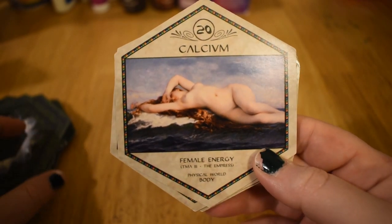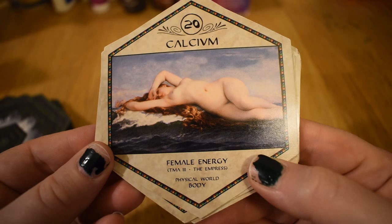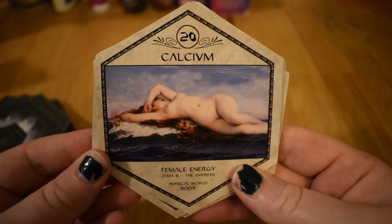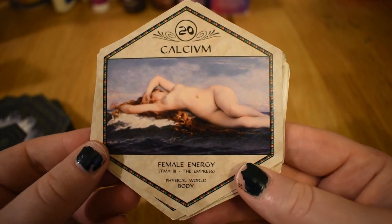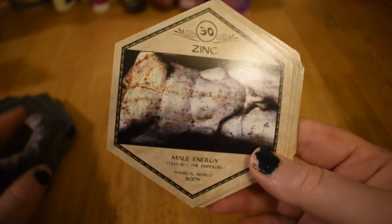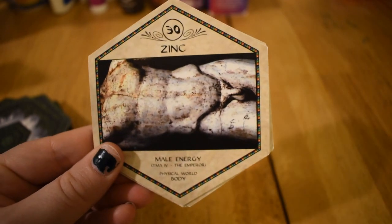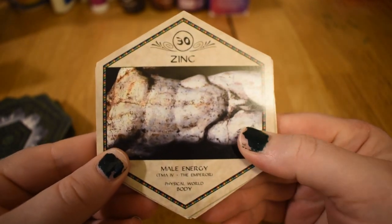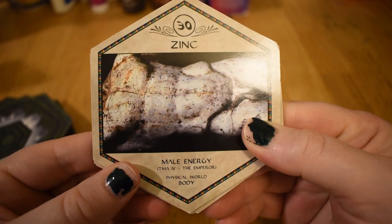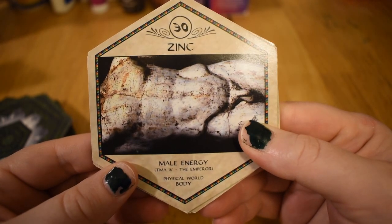And then we have calcium, part of the body here. We have female energy, and it's relating to the Empress, which is number 3. So you have number 20 for calcium. Right, milk, it does the body good. Calcium. Unless you're lactose intolerant, and then not so much. So you have zinc, number 30, also relating to the physical body. And we have male energy here, relating to the Emperor.